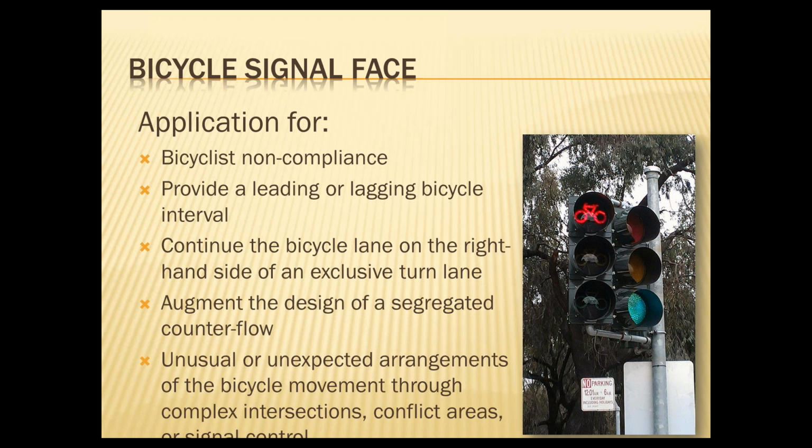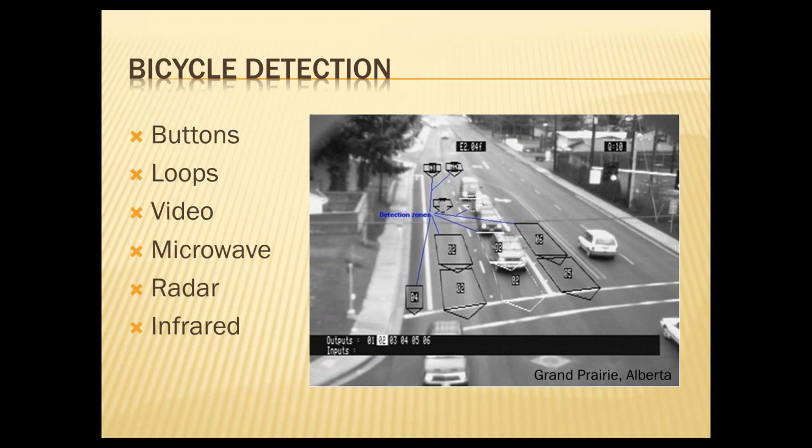Greg, do you have any more thoughts on bike signals? No, I don't have a lot of experience with them, but I think you just hit on some good ones there. But I do know you've had some experience with bike detection. I'll ask you to comment on this.